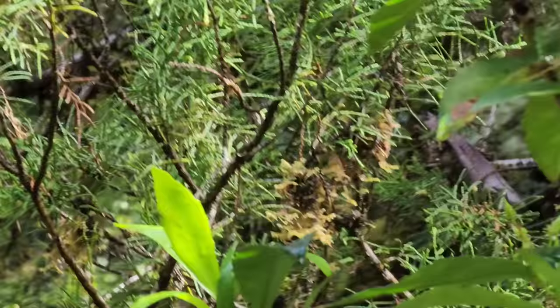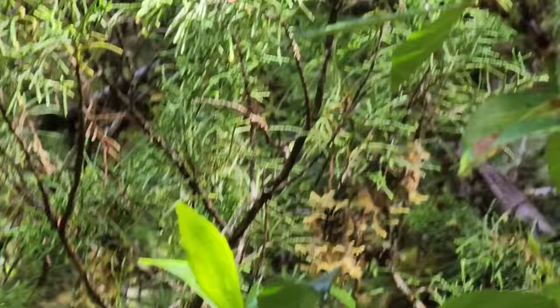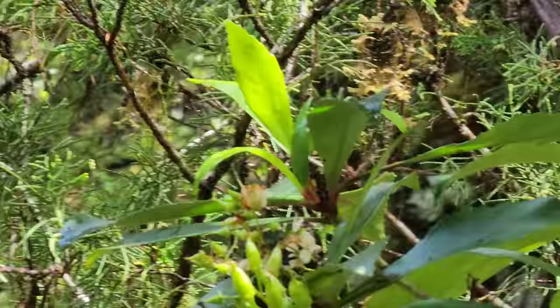I mean, you could see the cones. Well, I don't even know if you'll be able to see them in the video. They're literally maybe half an inch long. That little zigzag thing. Oh yeah, there we go. There's one. You can see it. Just a little zigzag female cone.